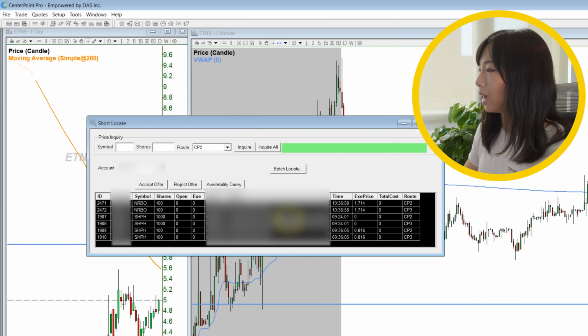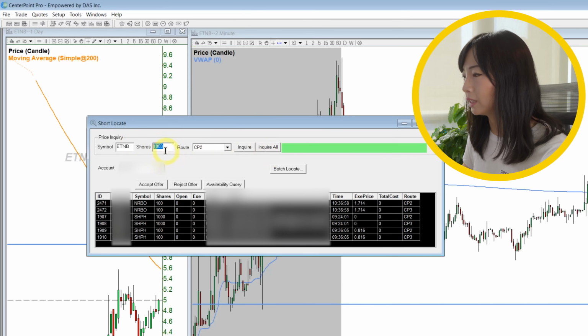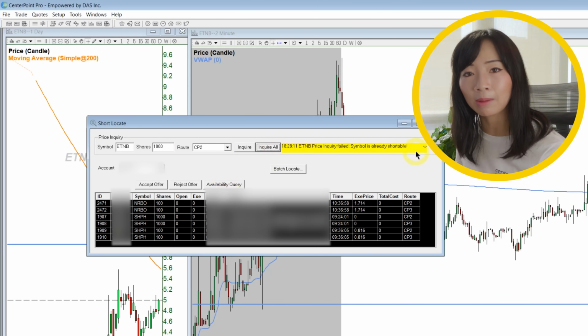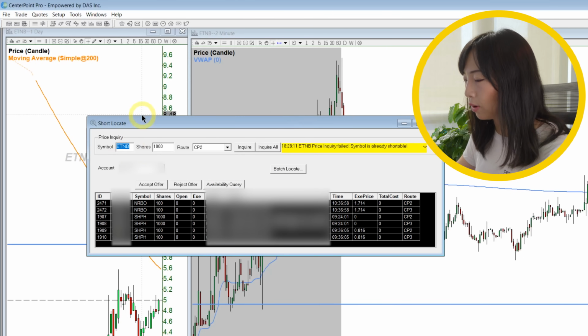Earlier, if you look at ETMB, I believe that stock was actually easy to borrow, so free to borrow. What you do here is enter the ticker, enter the number of shares you're looking for. Let's say I'm looking for 1,000 shares, and just quickly inquire all. And the stock is already shortable. That means it's free to borrow, so it doesn't cost me anything to locate the stock. That's a really, really great benefit.